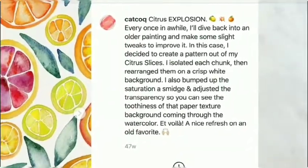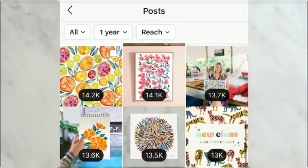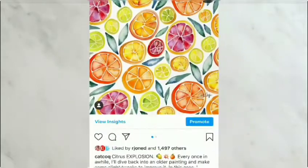And a caption like this doesn't just apply to my art audience. It's also interesting for non-industry followers to get a little glimpse of how artists like me work. Essentially, it's a win-win. And the numbers prove it. This is one of my most engaging posts of last year.